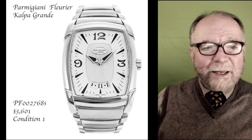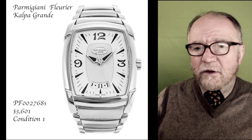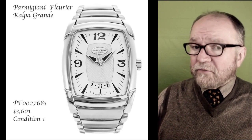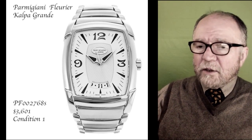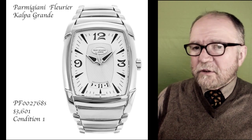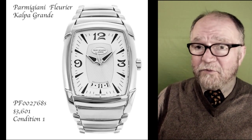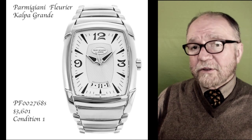Parmigiani makes really good watches. All of the stuff is in-house. All of their movements are. They have a master watchmaker, if not a grandmaster watchmaker, making these watches, or at least designing the movements in them. And they have some really good deals. This particular one is condition 1. It's 3601. For a watch of that caliber, it's a heck of a good price.